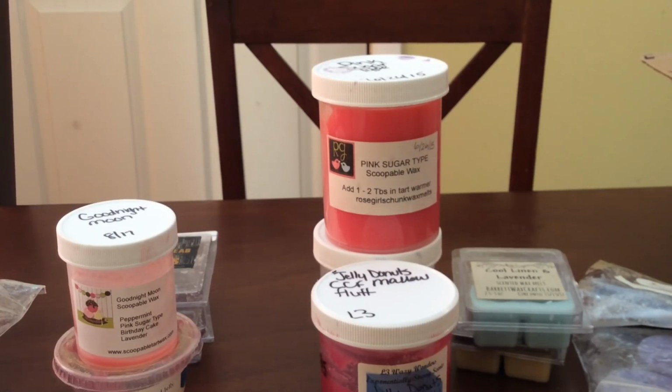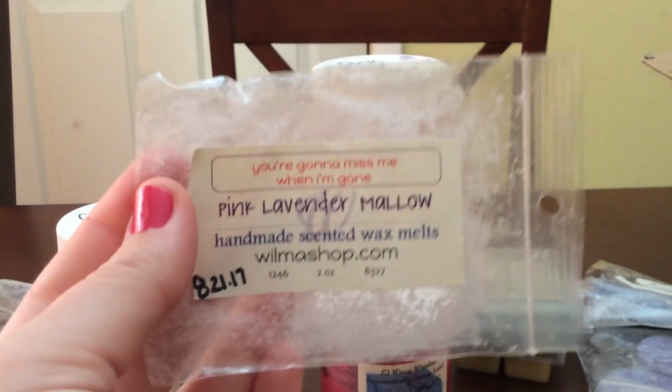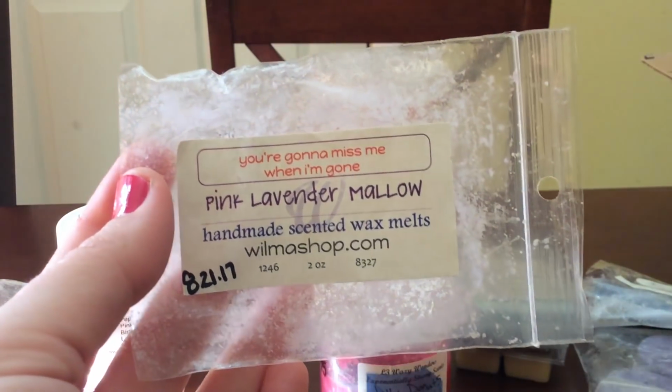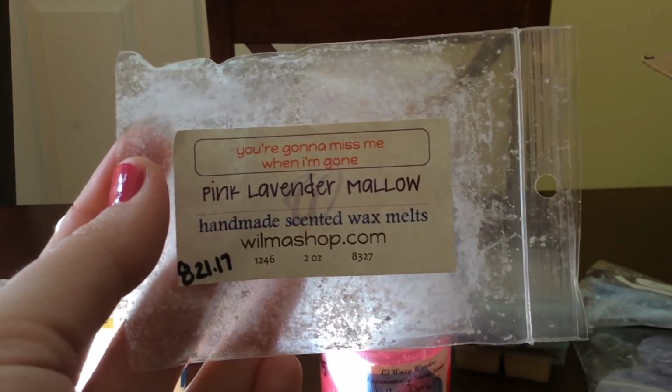And the last one from the regular box is Pink Lavender Mellow. And I had 2 cubes. I put them in the bedroom. This is one of my favorites. Probably my top favorite from her in the bedtime department. I do have a linen spray that I spray my pillows with the same night I melt this.